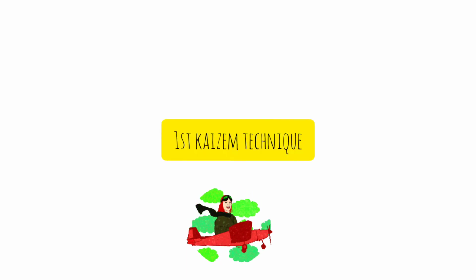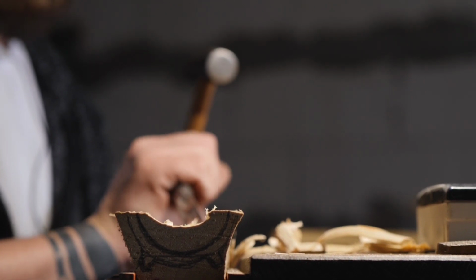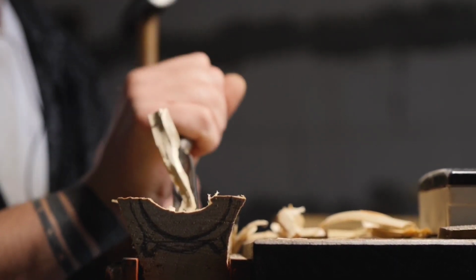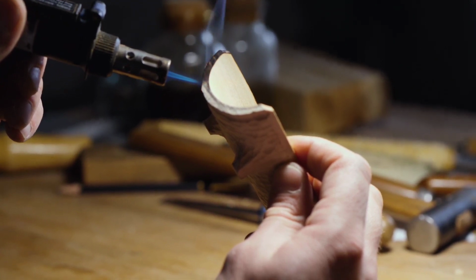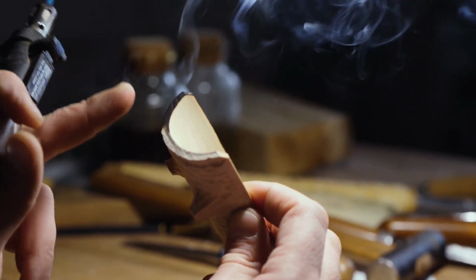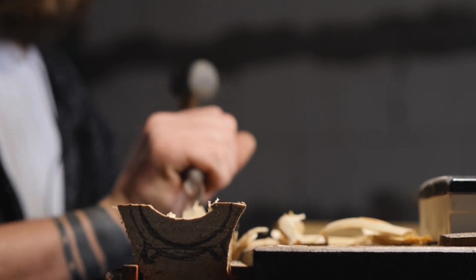The first is the Kaizen technique. It's a Japanese technique which states that big work should be divided into small fragments as much as possible. So breaking larger jobs into smaller tasks can help you track your progress more easily. Make small efforts to reach your goal. It can be just 1%, just small steps.